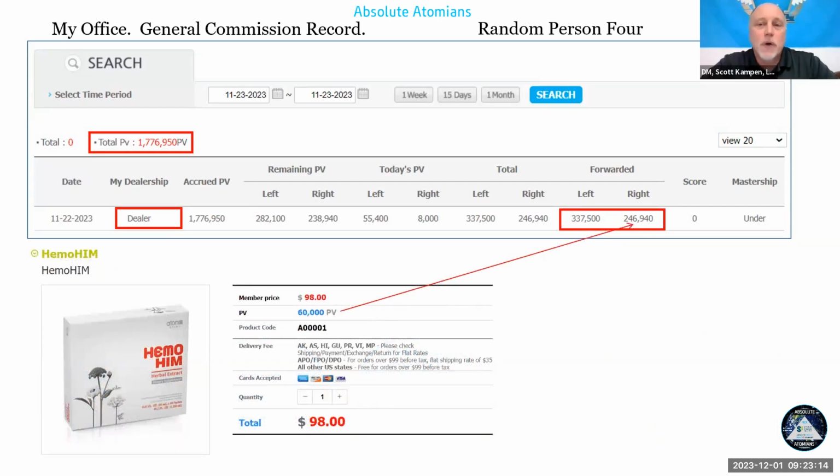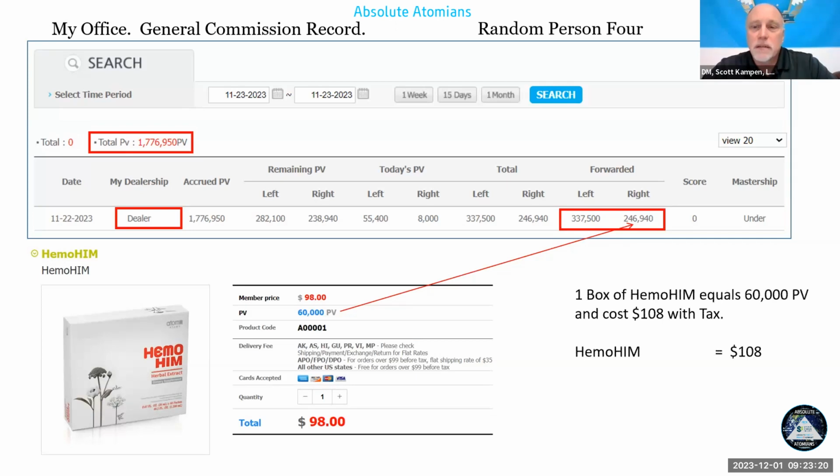A box of Hemohim would do it, right? That box of Hemohim right there costs $98 plus tax. It's about 108. But that person's going to earn a commission. And when they earn that commission, that box of Hemohim actually only costs them $48, right?